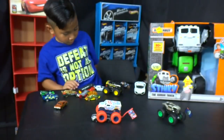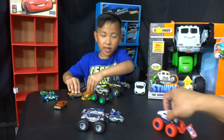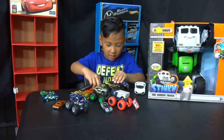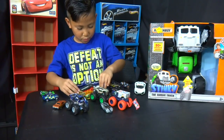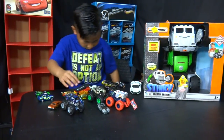So those are our new Monster Jams. Did you know this car's pushing it because the shark is a bad guy? The shark is a bad guy? He's eating the tires of Titan. No, he might pop Titan's tires. No, because this car's pushing him. Oh, doing it up, dude. Watch out. Alrighty.